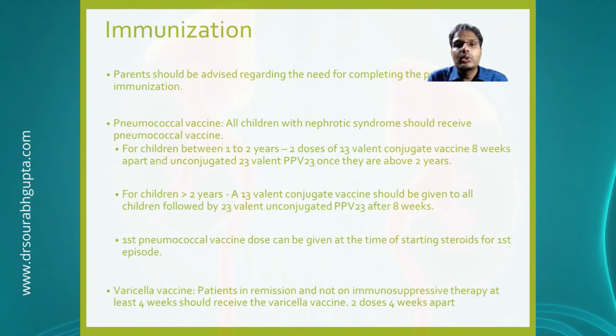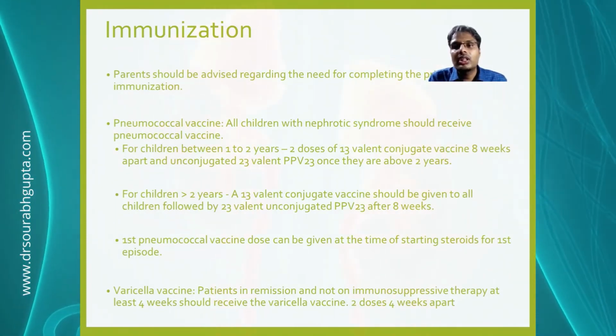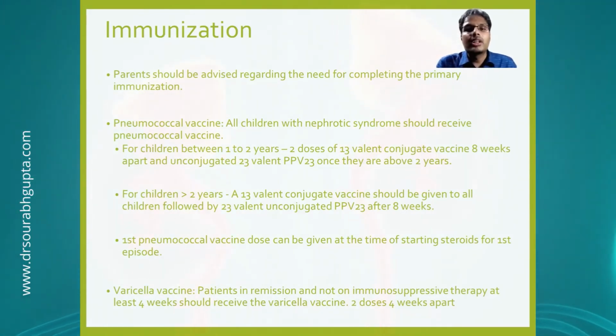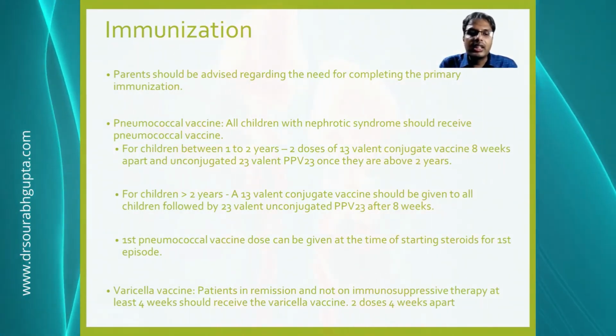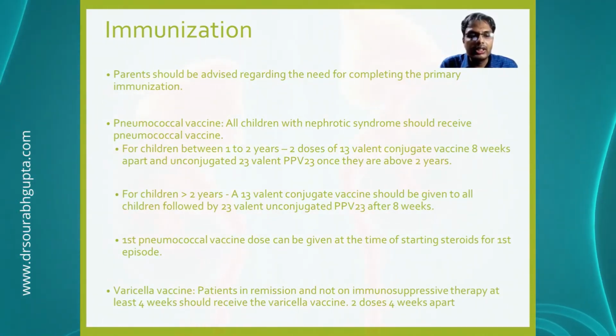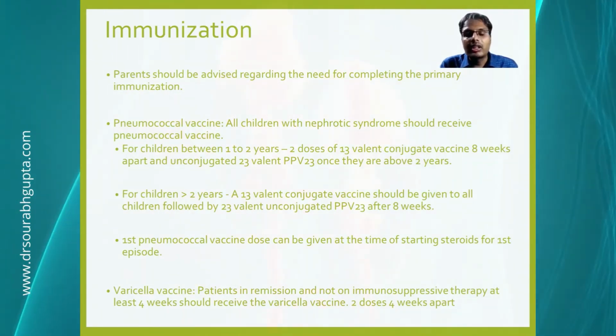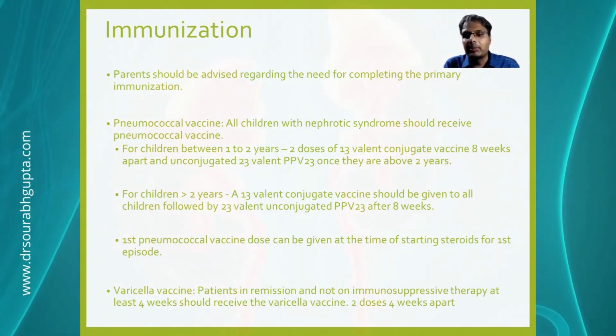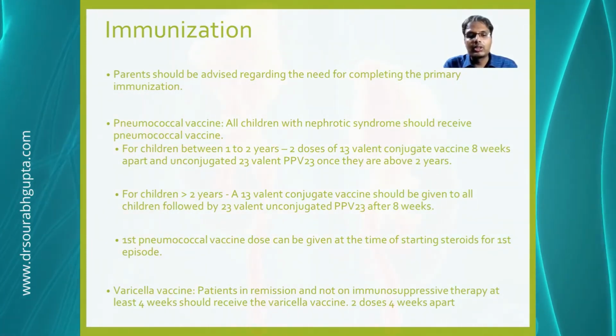Regarding immunization, one should counsel that it is important that the immunization has to be completed, but some immunization might be delayed because of disease and immunosuppression. Killed vaccines can be given even when the patient is having relapse or on steroids, but they might be less effective. If you think your child will soon be in remission, then one can delay these killed vaccines for that period of time and give them 1 month after the immunosuppression has been stopped.